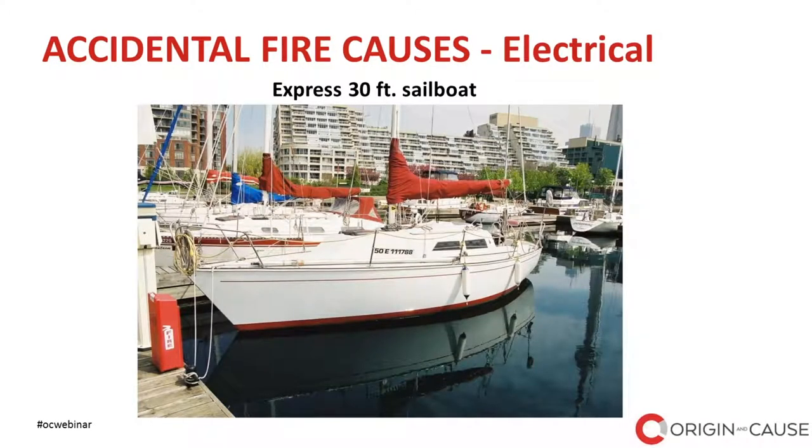Now here's our first example. This is an accidental fire. It was on an Express 30 sailboat. In this scenario, the gentleman lived on board the boat, and so he was connected to shore power. And he had left for work one morning, and sometime later, a fire was discovered on the boat.